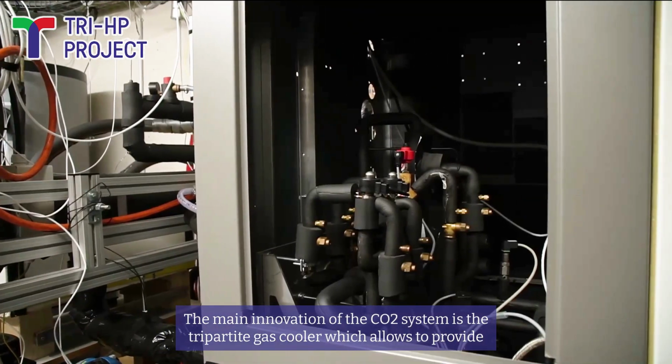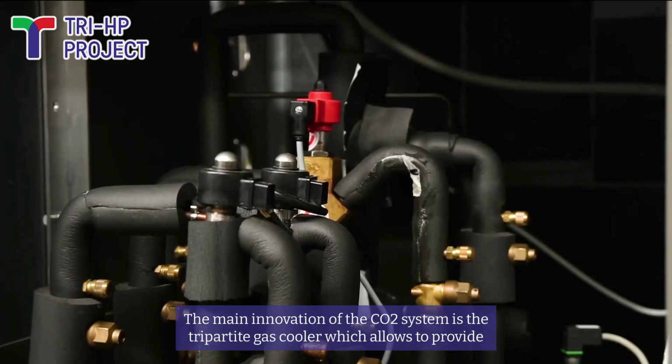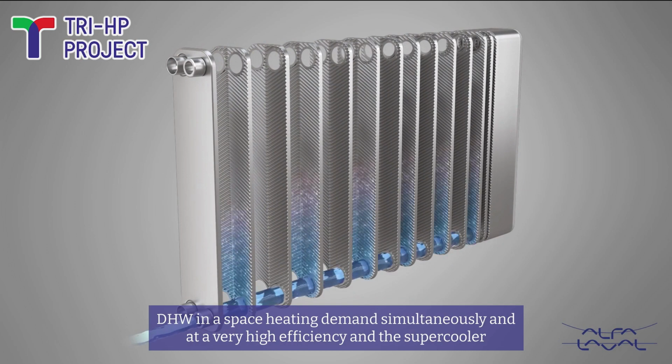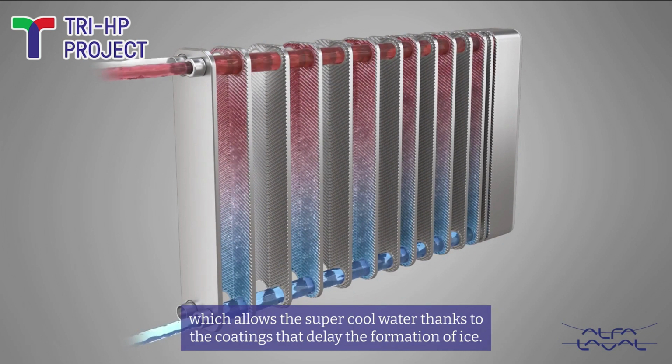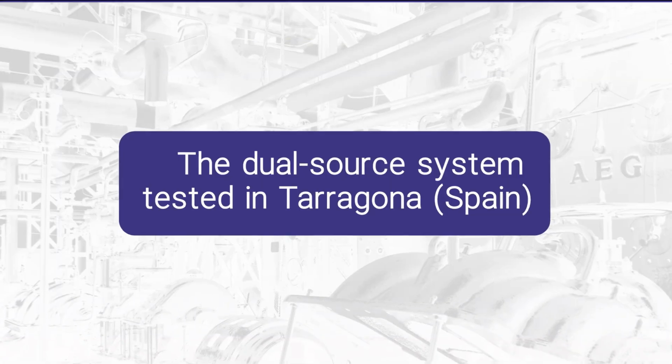The main innovation of the CO2 system is the tripartite gas cooler, which allows to provide domestic hot water and space heating demand simultaneously and at a very high efficiency, and the supercooler, which allows to supercool water thanks to the coatings that delay the formation of ice.